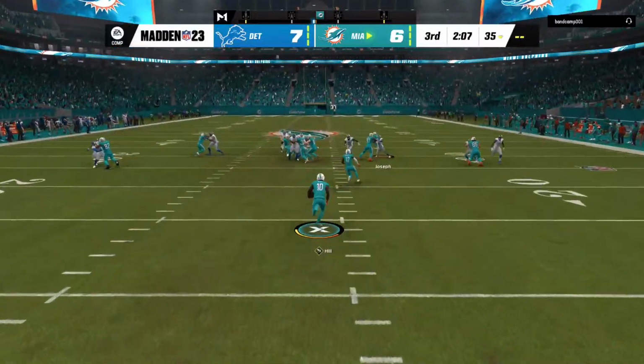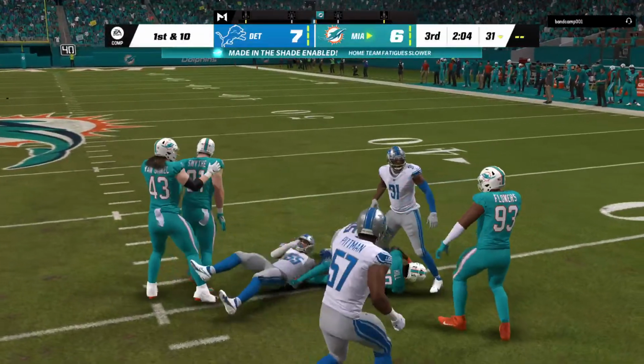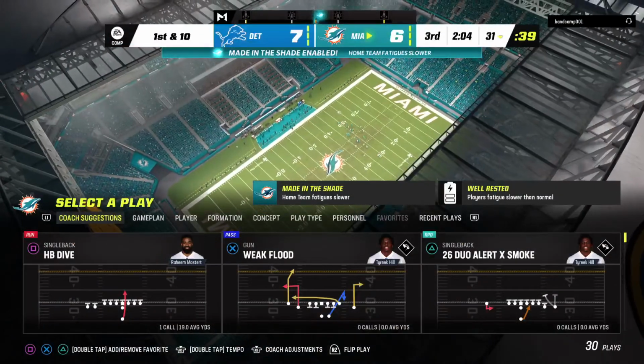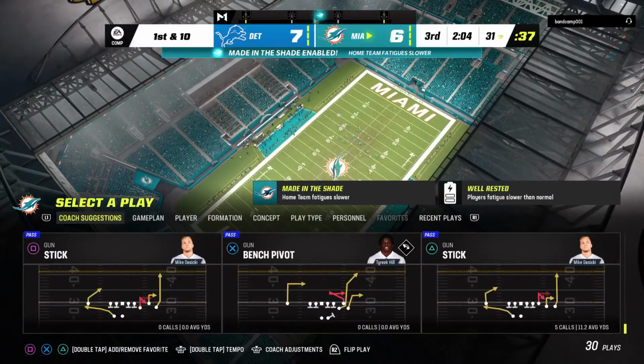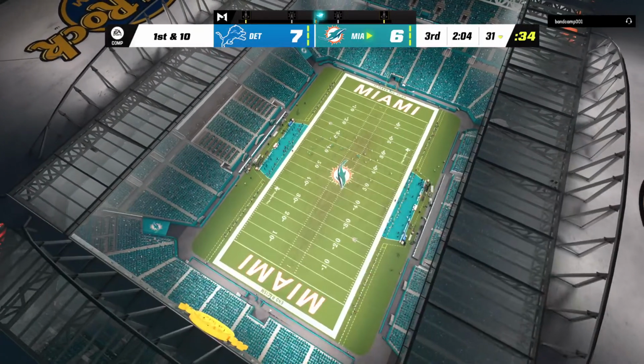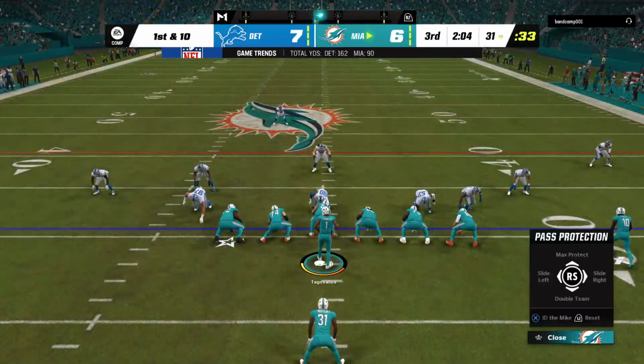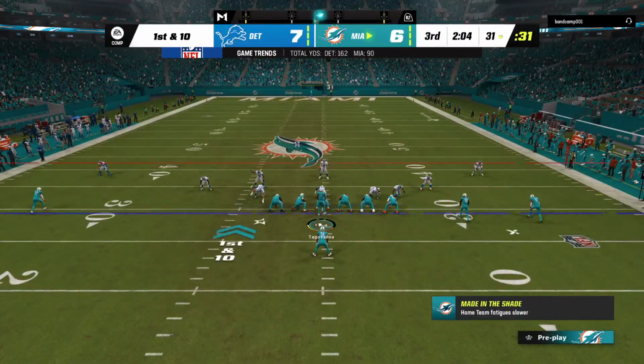Hill is going to take it out of the end zone. Oh, a dangerous return man showing it here. Dolphins take over 1st and 10 at their own 31-yard line. On the double. The Dolphins at the line, ready for their next drive.